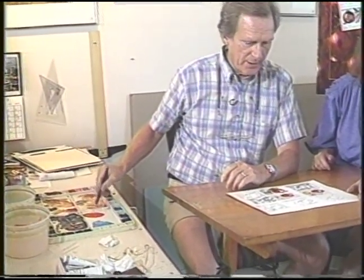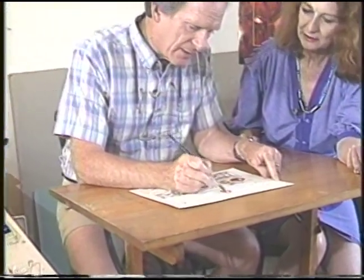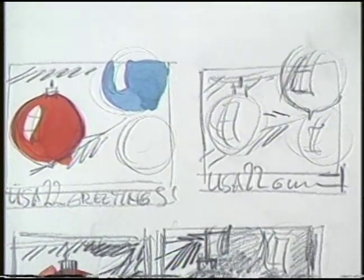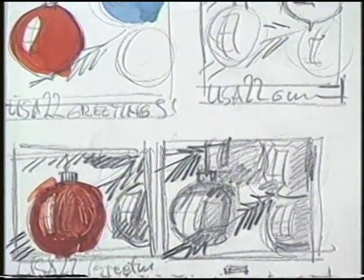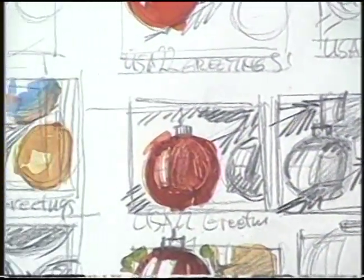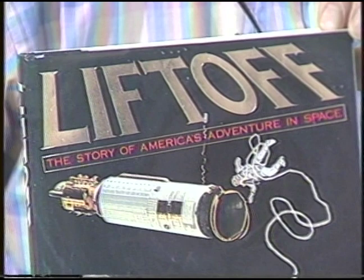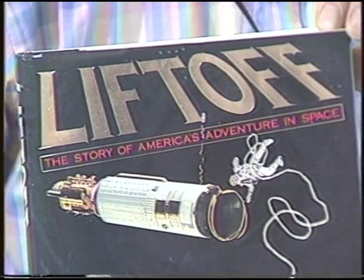But I would work and do the thumbnails like this, and then maybe work a little color into the piece. You know, just like you would do any other kind of painting. You'd work it out this way in your idea stage, and then begin to refine it, along with other things. Other kinds of commissions that an artist might get is a commission to illustrate a book.